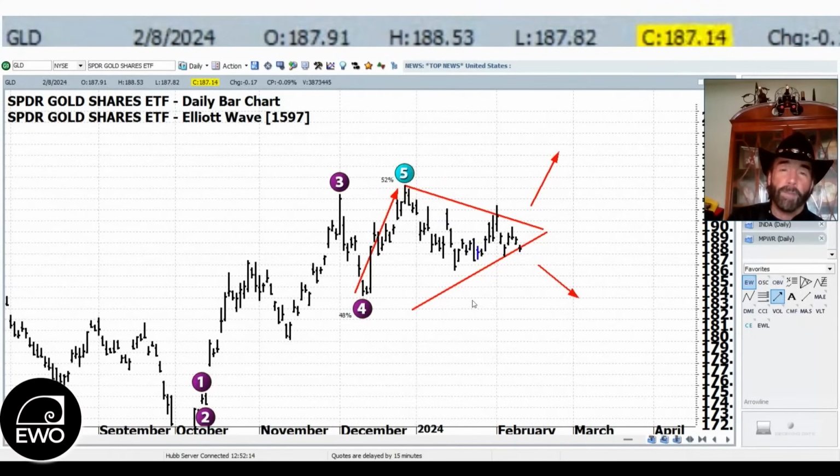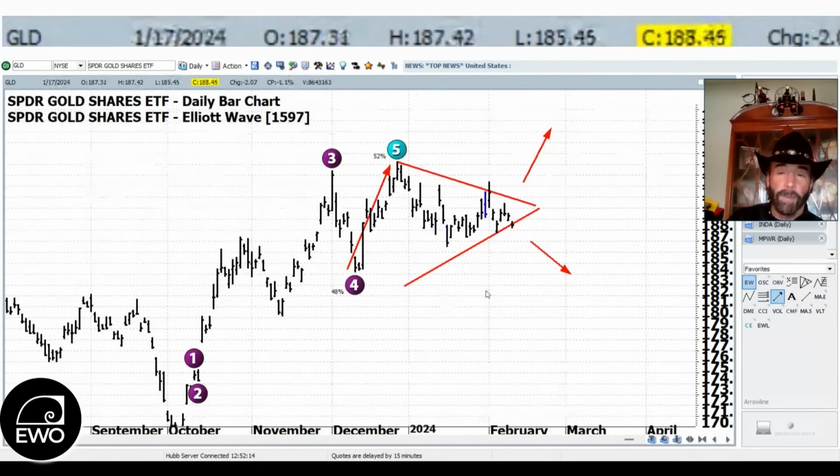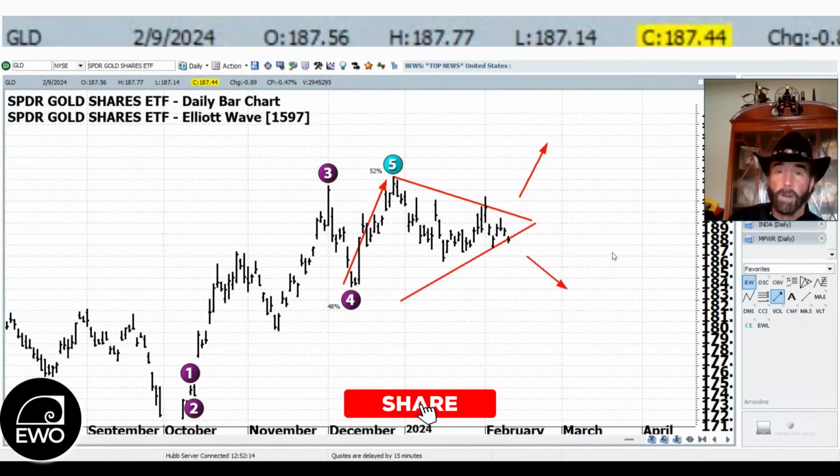So if we get some news that pushes that potential rate cut scenario out even further, which we just had that same thing happen, if that happens again, we could break to the downside. But barring that, a little bit of time goes by and they start looking to rate cuts, it could break to the upside. So there's a scenario for gold breaking either direction, and I do think gold is going to make a breakout. The GLD, at least, is going to move.